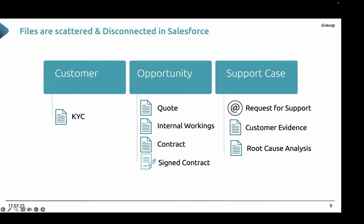Oh, that's me. That's my spoon. Sorry about that. Let me just mute that.